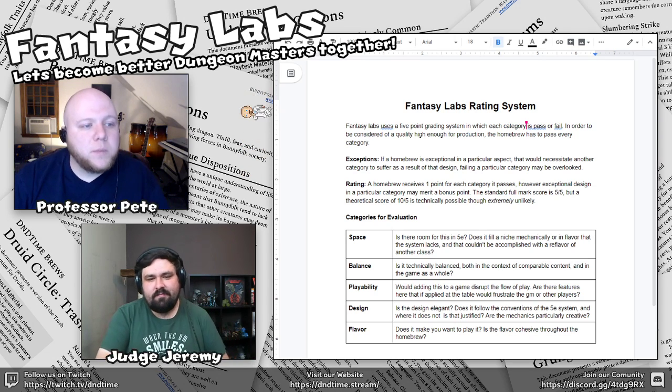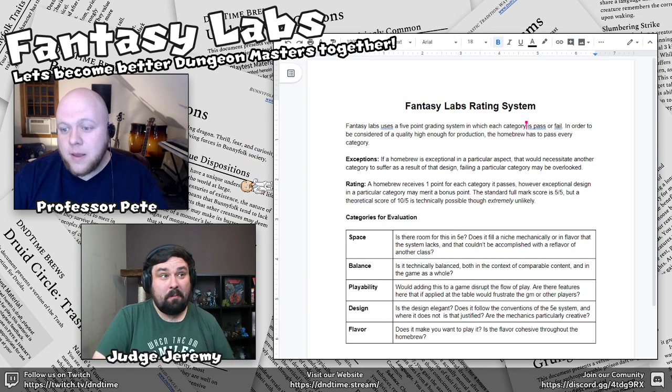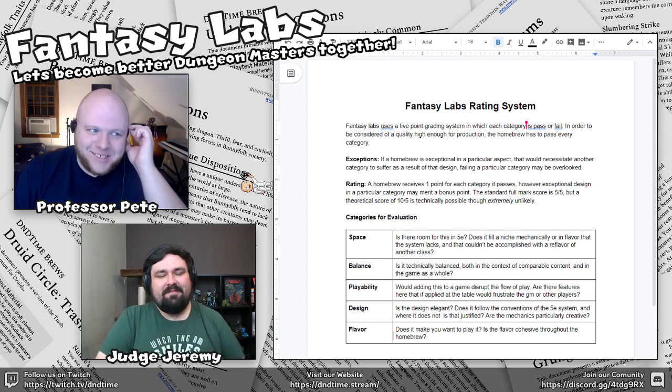Yeah. So this is the official Fantasy Labs rating system. It rates homebrew on a Maddie Moore's rubric. How many credits am I getting this semester?